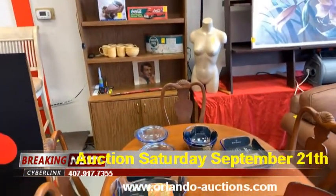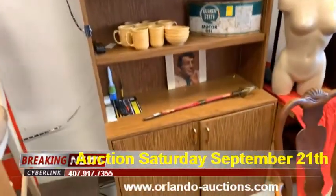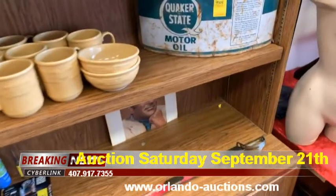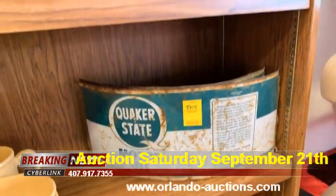We have this nice dining set, beautiful dishes, Royal Doulton cookware. We have the naked lady in the back. We have a sword. I'm going to zoom in here. We've got a couple of these Quaker State motor oil, the really old cans. Those are really awesome.